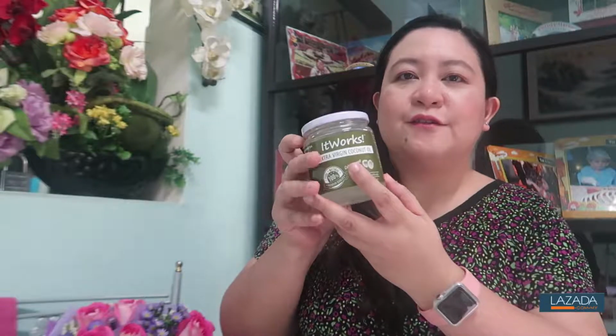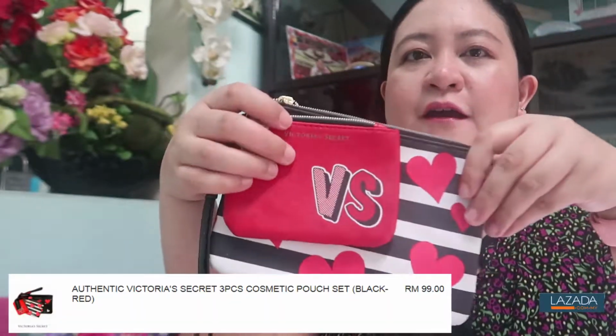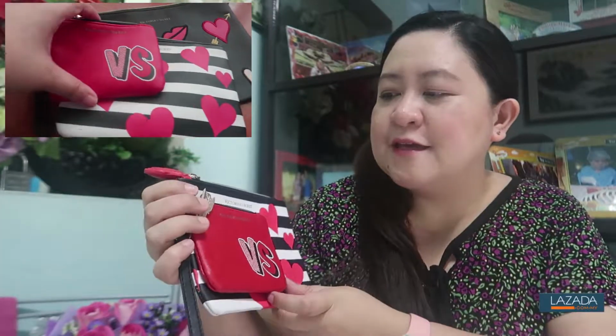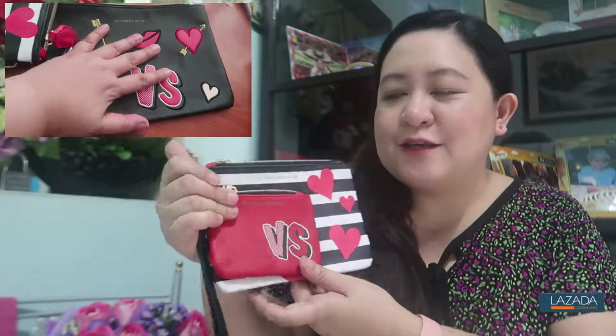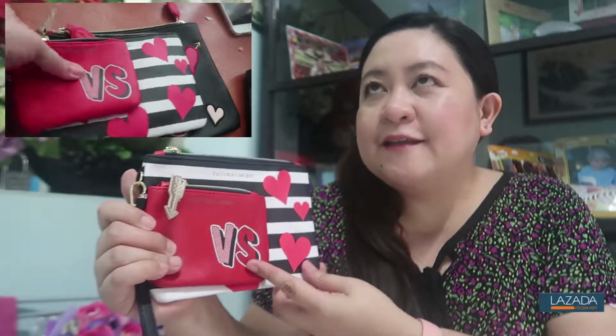I have here my extra virgin coconut oil. So I ordered this from Lazada. The next is I have this Victoria's Secret pouch. Actually, these are three. So the other one I left in my workplace. So I'm just going to film it and show you the three and insert here, kung anong itsura niya, on how it looks like. So this one is around 99 ringgit.